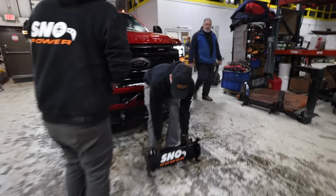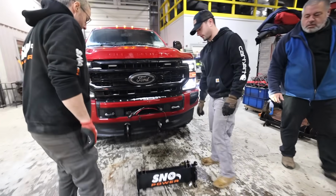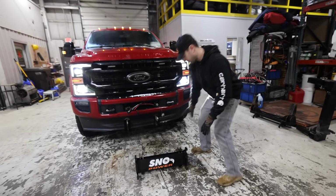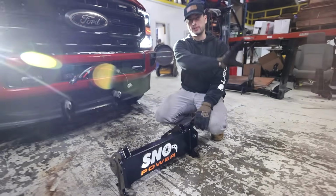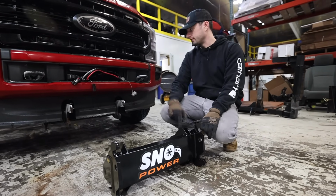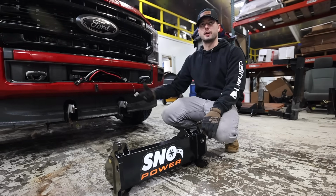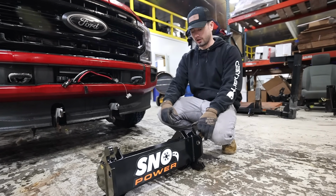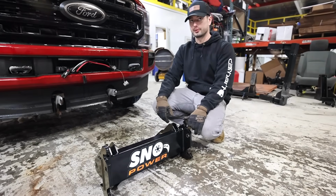So what are we looking at here, Bryson? This is our Gen 2 Boss adapter. Instead of doing the Boss only headgear like we have on our Gen 1s, we made this adapter plate to fit your Boss, Western, Snow X, Fisher, and even Snowway undercarriages on your trucks.